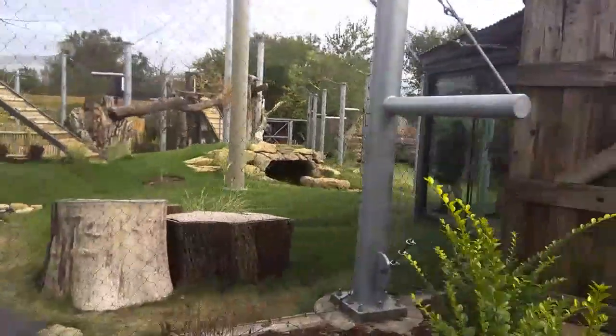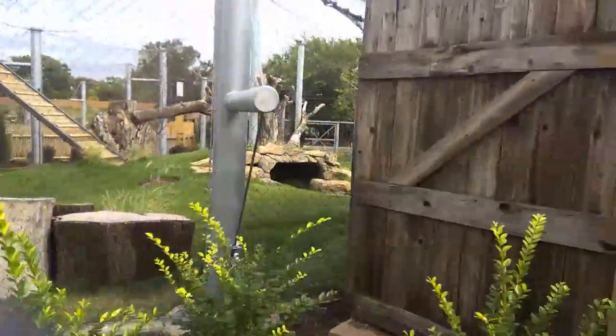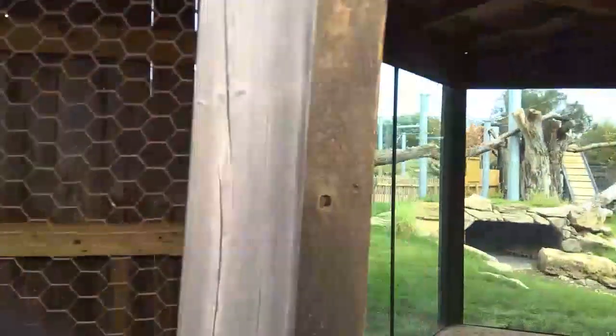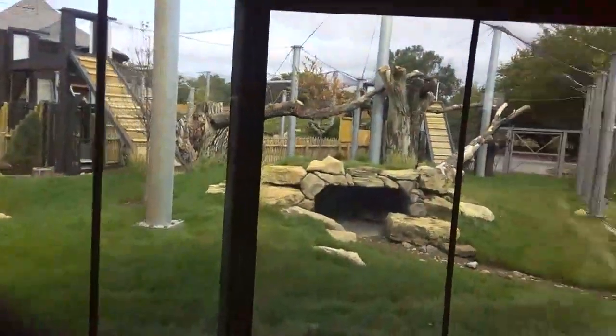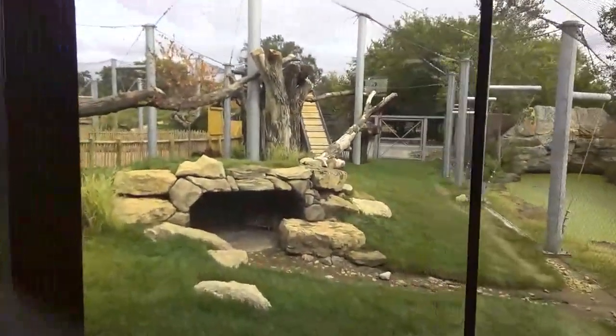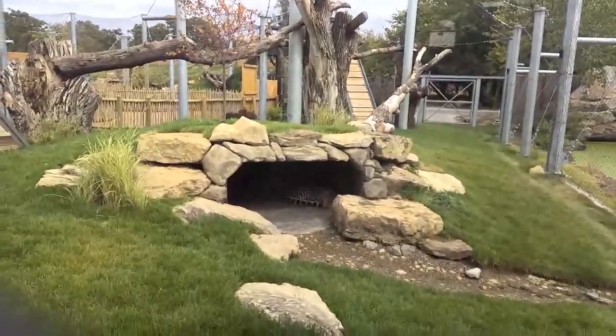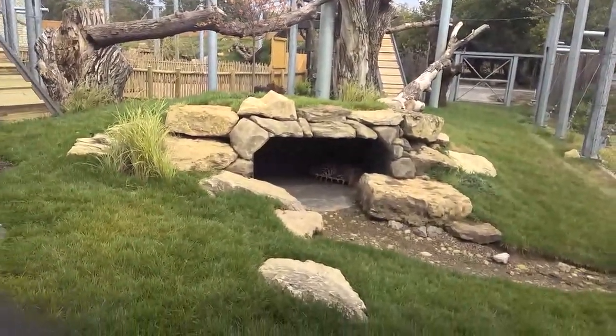She's just off exhibit today, hanging out behind the scenes at Tigers, until we let these new cats get used to this enclosure and their new space. So you'll see he's cuddled up, laying down there in that cave. Like I said a minute ago, these guys are the most endangered large cat in the world.